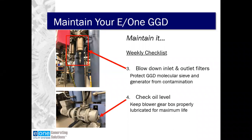The inlet filter protects the desiccant material from any oil contamination that may be coming through in the hydrogen gas stream. And then on the outlet of the dryer, as the gas flows back to the generator, we have a particulate filter to protect the generator should any material be breaking down in the molecular sieve. We don't want that material getting back to the generator, so we collect that here.